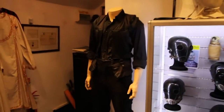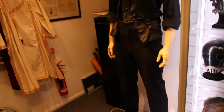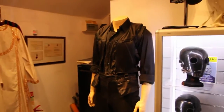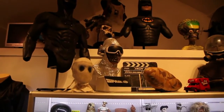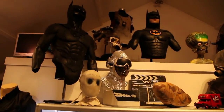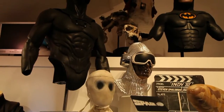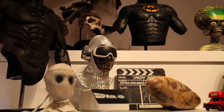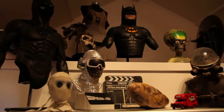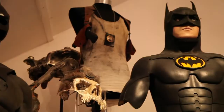One of Pierce Brosnan's outfits from Tomorrow Never Dies. Very Bond-esque with the pockets and zips and gadgets and things. Then running very quickly across here, we've got a Val Kilmer from Batman Forever, an endoskeleton hip and leg piece there, Kale's battle damage mask from when he fights with Val Kilmer in Willow, Bruce Willis, Die Hard complete setup, Michael Keaton upper body bust.